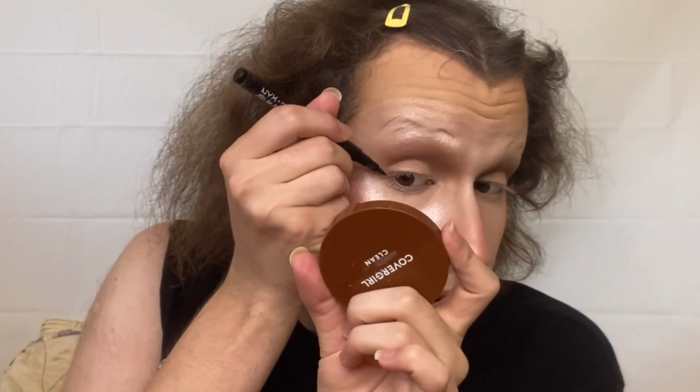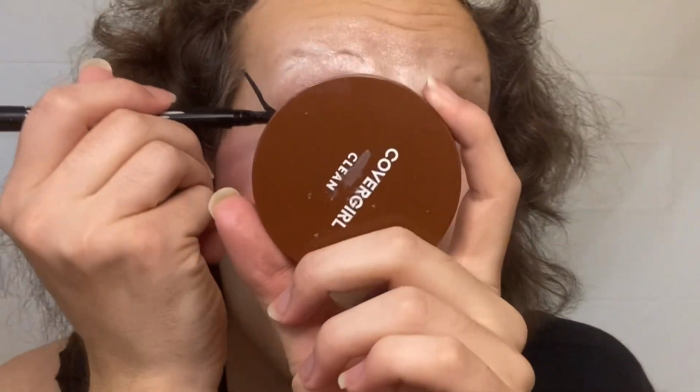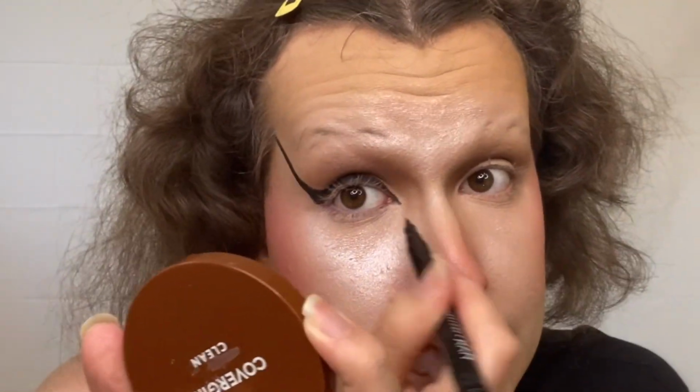Now I'm gonna do gigantic wings because nobody can stop me. You know what? No, I'm gonna do a thick wing this way. And that's it. And that is the top wing so far before I make it messy. And I'm also gonna drag the front to my nose, such as that.